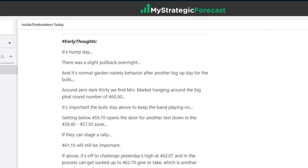Let's check out Inside the Numbers. First, we'll look at the commentary, and then we'll circle back to stocks on the move. They were pulling back slightly overnight, normal garden variety behavior. Again, 460. We're focused on that. They were hanging around in the pre-market 460. It's an important spot. We know why. We already talked about it.